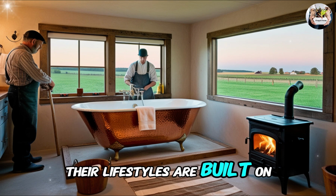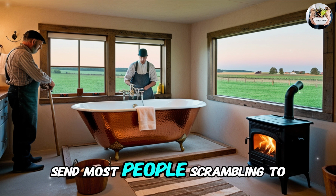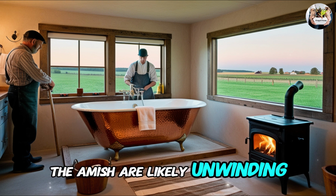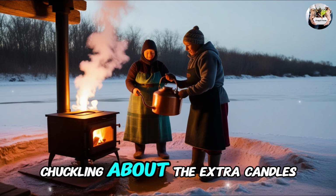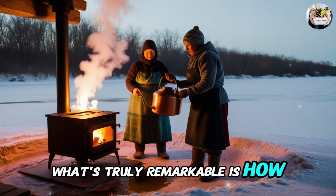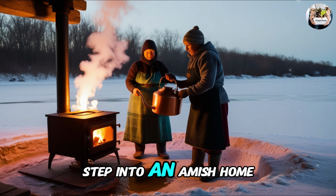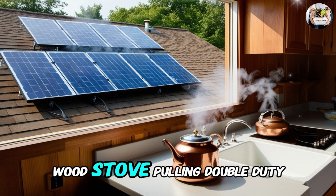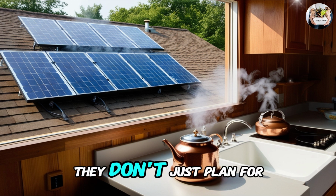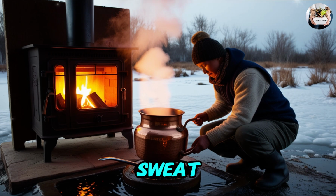Their lifestyles are built on adaptability and self-sufficiency. While a power outage might send most people scrambling to buy bags of ice or calling repair services, the Amish are likely unwinding in a warm bath, chuckling about the extra candles they'll need for the evening. What's truly remarkable is how this sense of preparedness permeates every aspect of their lives. Step into an Amish home, and you might see a wood stove pulling double duty, cooking dinner while also heating water. They don't just plan for a rainy day. They're ready for a week of storms without breaking a sweat.